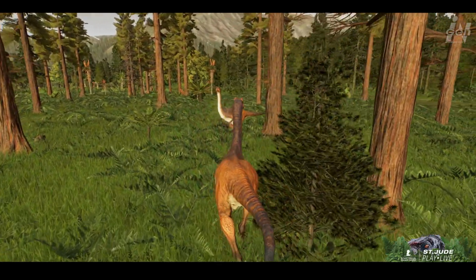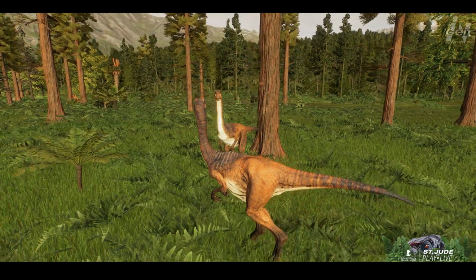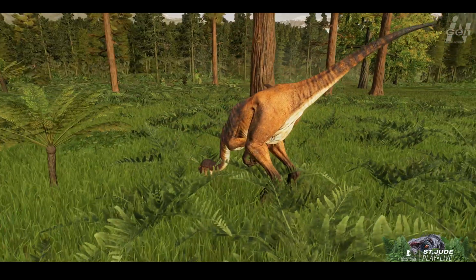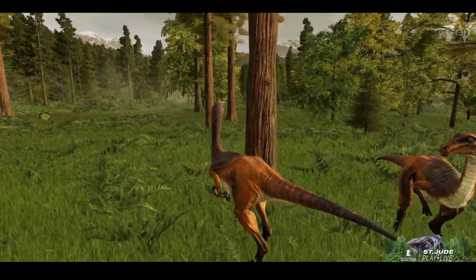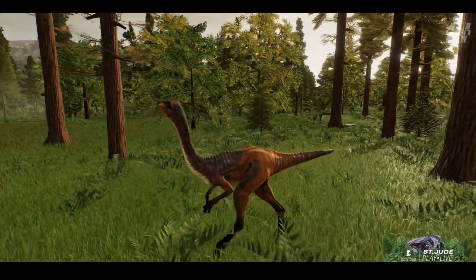Now let's talk speed. Gallimimus was fast, but was it as fast as the iconic ostrich? Well, estimates suggest it could run at speeds of around 30 miles per hour, much faster than a human, but not quite as fast as an ostrich. Still, Gallimimus didn't need to be the fastest, just fast enough to outrun the predators of its time.